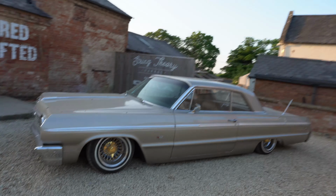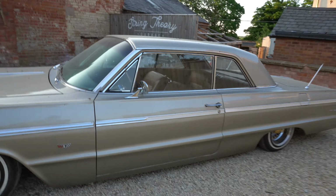It's on the ground. Look at it. Look at this. Look at the size of it.